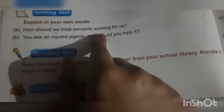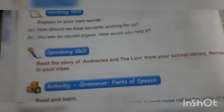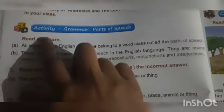So this is your work, kids. How should we treat servants working for us? You see an injured patient. How would you help it? This is your homework.